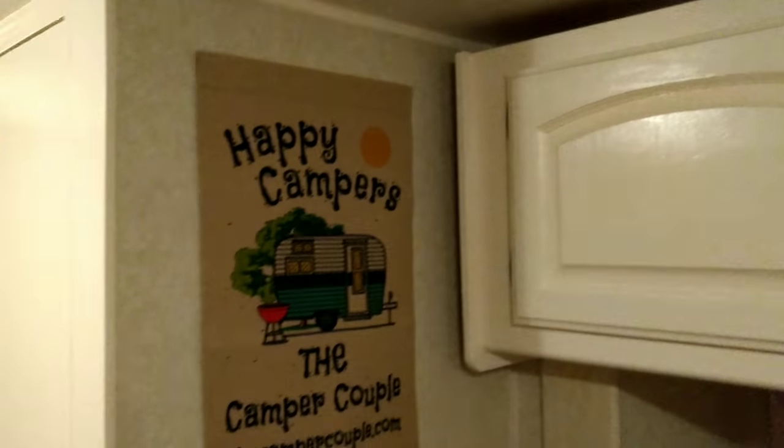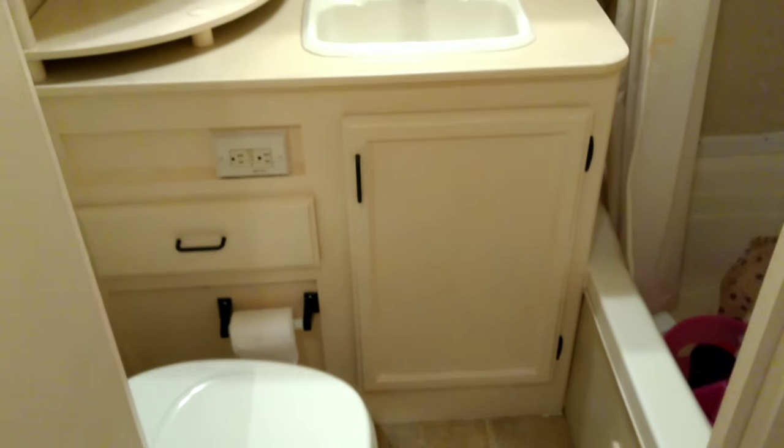Another day at work in the camper, and today we painted the doors. We completed the entire living area, and since I was at it already, I went ahead and did the bathroom cabinets as well.